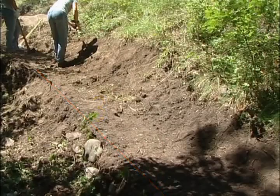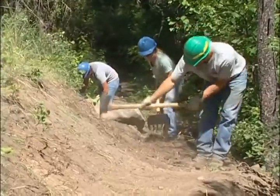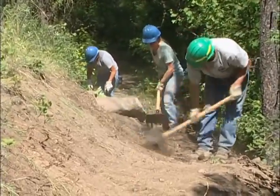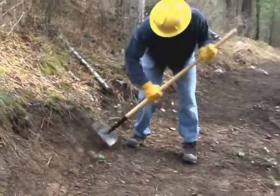Each of these must be smooth and rounded so that any water coming off the hillside will sheet across the trail. To finish the back slope, compact the soil with the back of a McLeod.